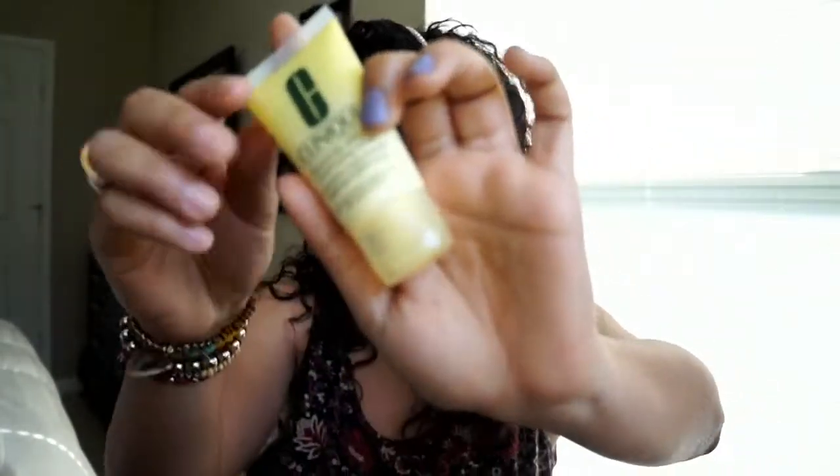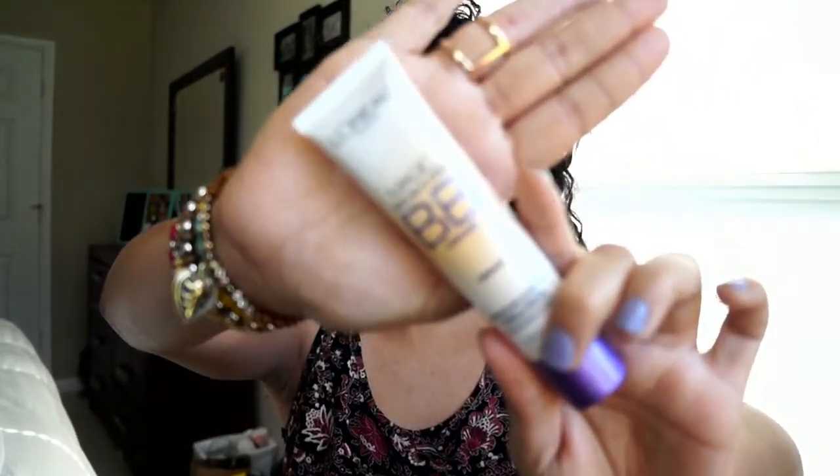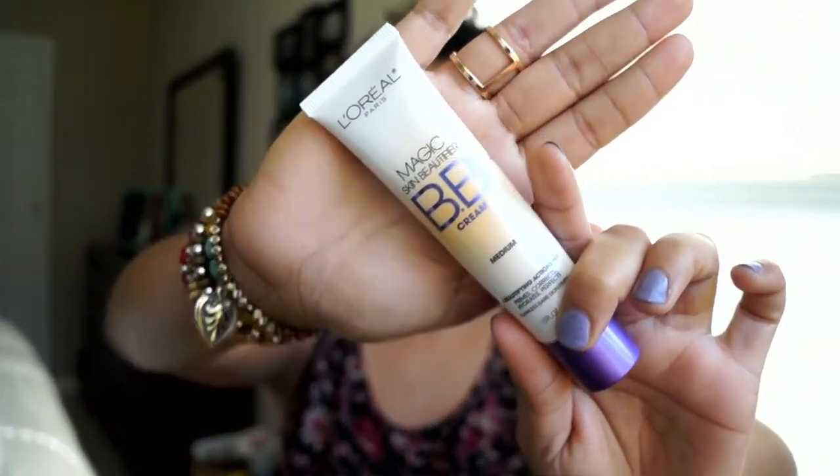Today I'm gonna be using a moisturizing lotion from Clinique. Just turn that around. Oh, I don't put it in my nose that much. I just put the residue because my nose is like. And I'm gonna use the L'Oreal Paris Magic Skin Beautifier BB Cream in the color medium. I don't know if this is focusing. And then I just put it on my face.